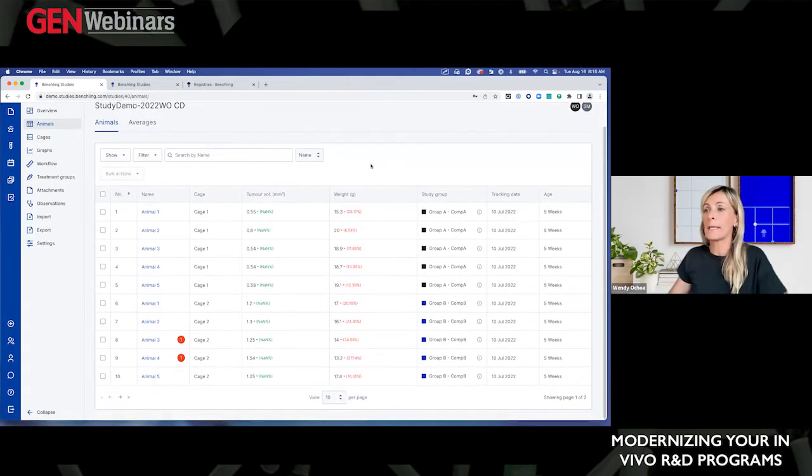And right away, I can see not only the list of the animals, not only the case, the cage, but also metadata like the age, the tracking date, the study group they belong to, and even measurements that I've been capturing for each of the animals. Here I can see the last measurement that I did and the difference between this measurement and the first measurement we took. For this particular study, we are measuring tumor volume and weight of the animal.